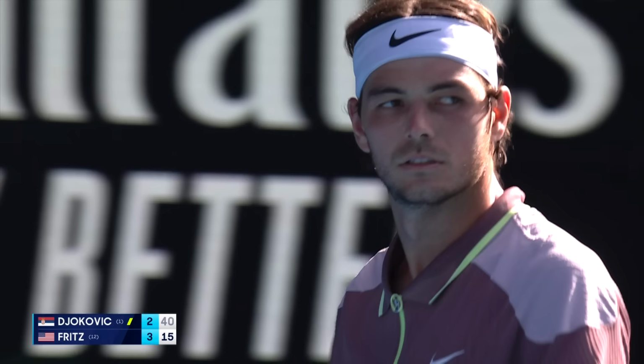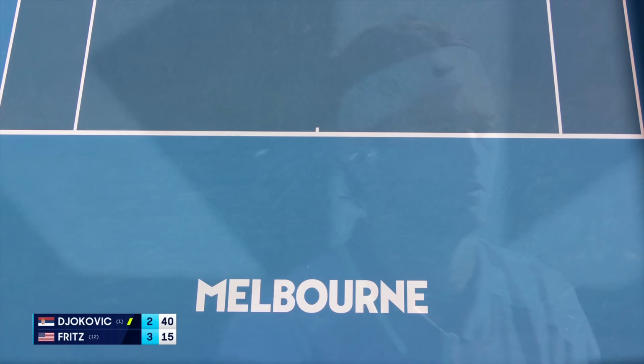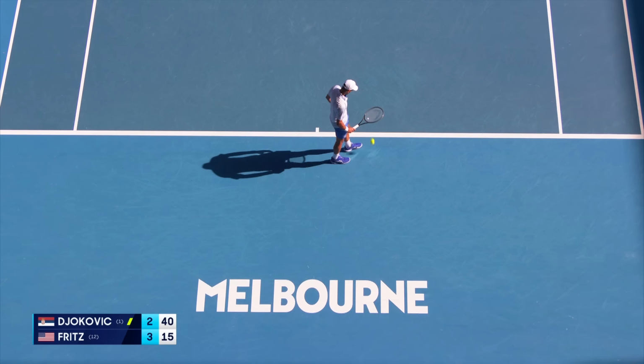For those of you that like to get granular with how these players play, the other person that he sits joint last with is somebody you're going to see tonight who doesn't use the backhand slice that often, the Italian Jannik Sinner.